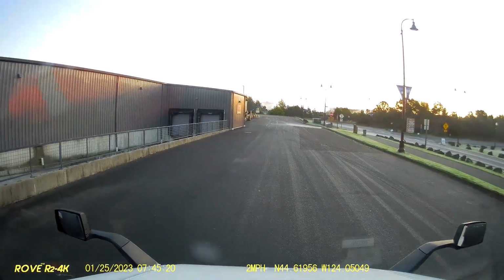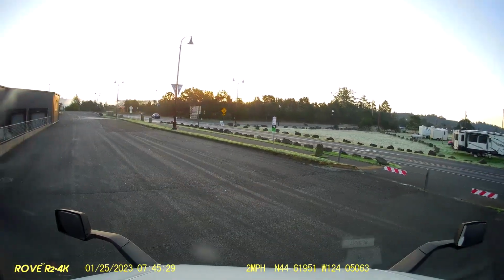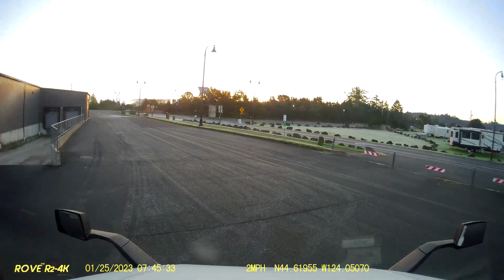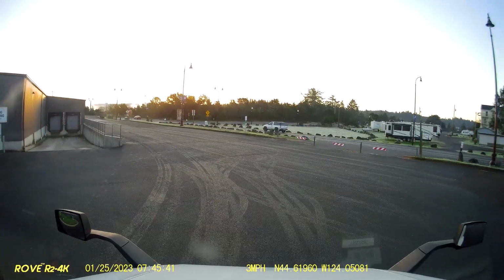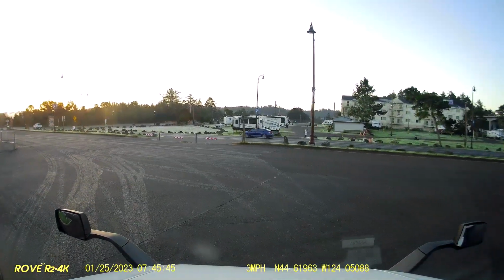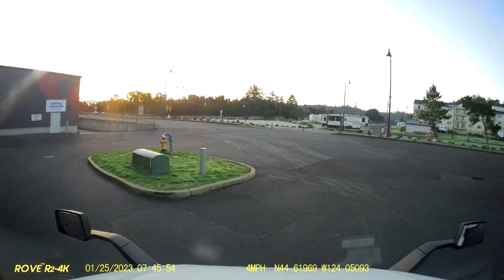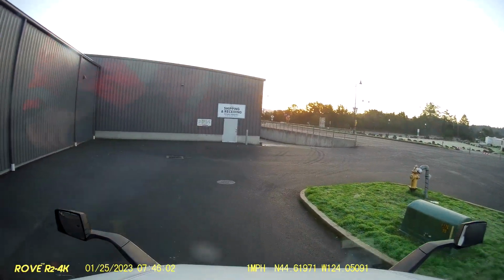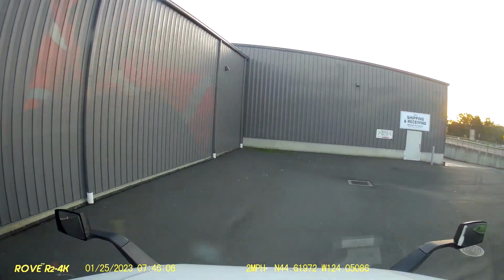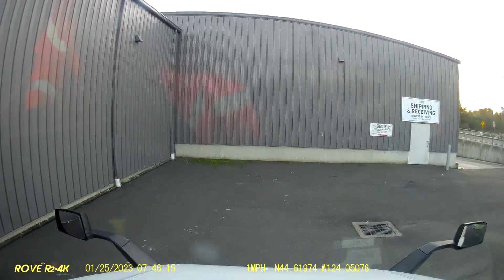Just be careful backing up. Make sure that no other vehicles came in. It looks tight, but it's easily done. Their dock's a little low, so they need to take off the last two stacks off the trailer first. Once they've done that, then you can back in.